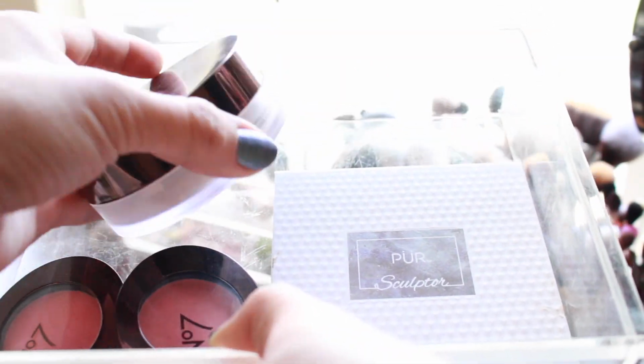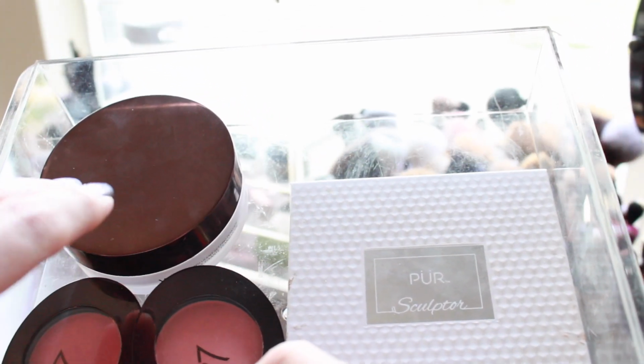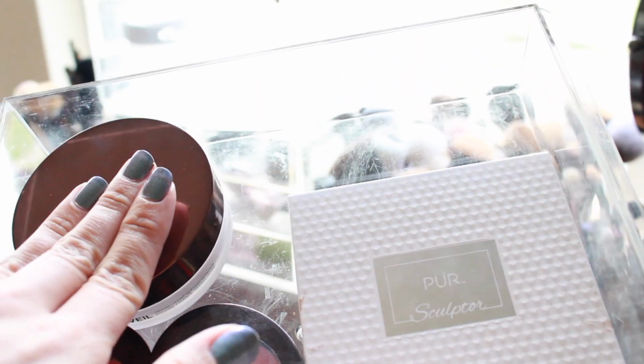Alright, this one has this Hourglass Mineral Veil Powder. I want to keep using it one more month. I used it pretty solidly this past month, but now I want to reach in and grab one of my favorite setting powders, just to see how it compares this next month before I give my final say, because this is from Hourglass, so it is expensive.